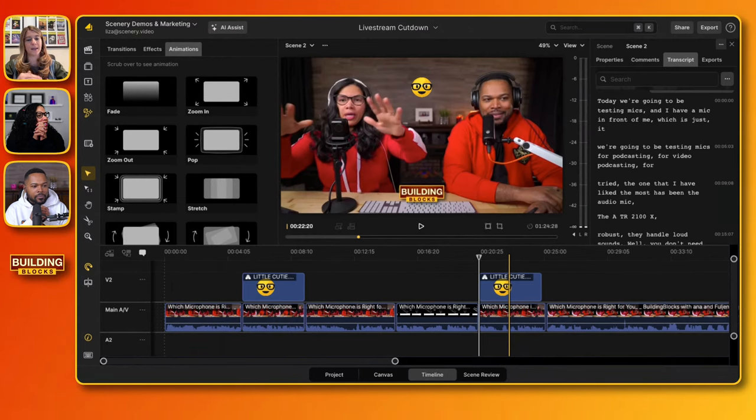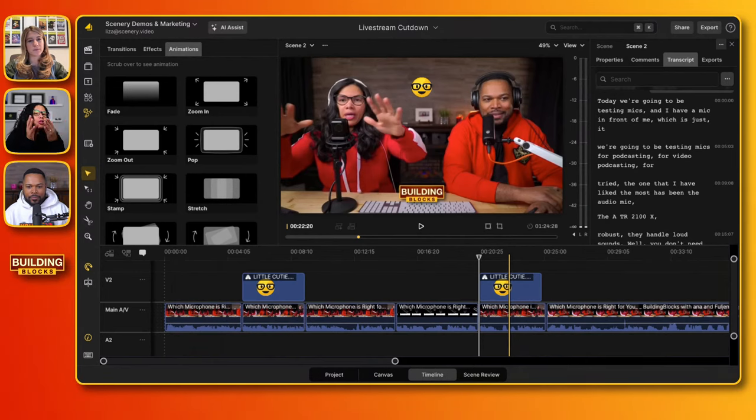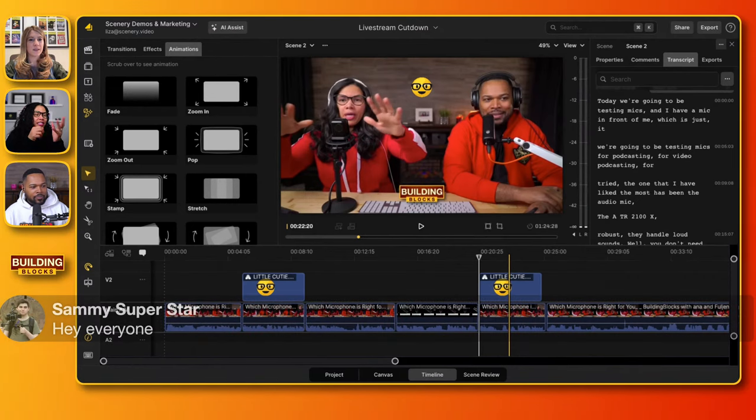It keeps everything in sync that lives above the main track or below it. And that is pretty awesome, because sometimes when you cut things, it just takes everything that you have there, unless you have a trick like this.